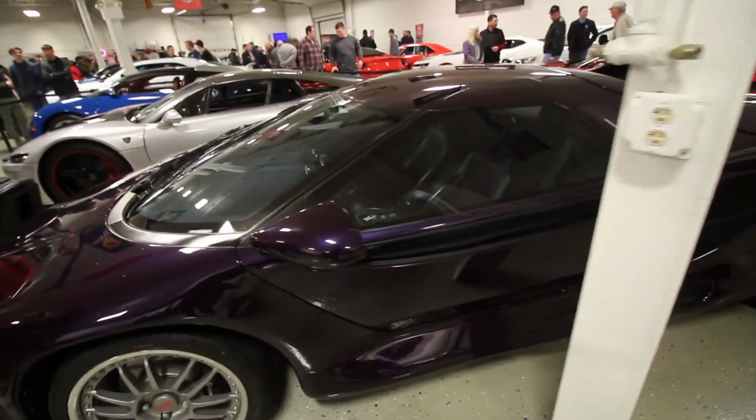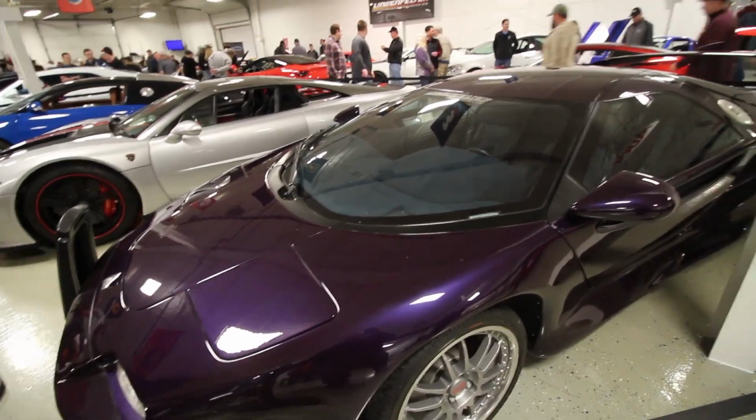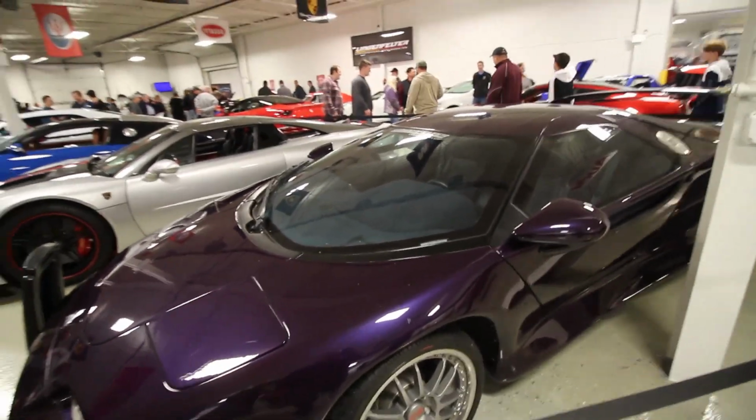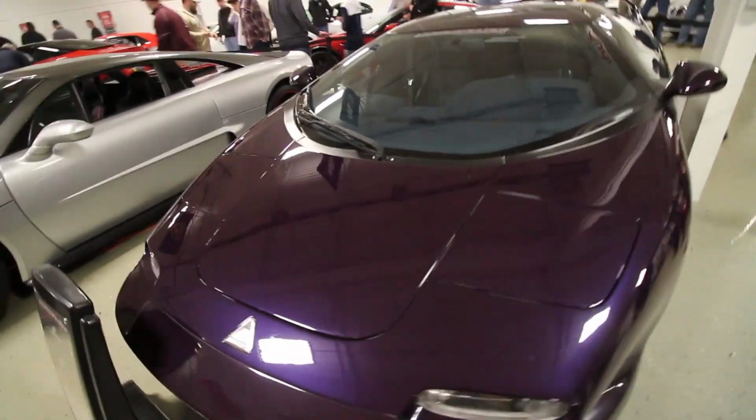It just amazes me that he has one. I mean, I know the collection's huge and it's amazing, but there are so few of these. To see one in real life, it's a treat.